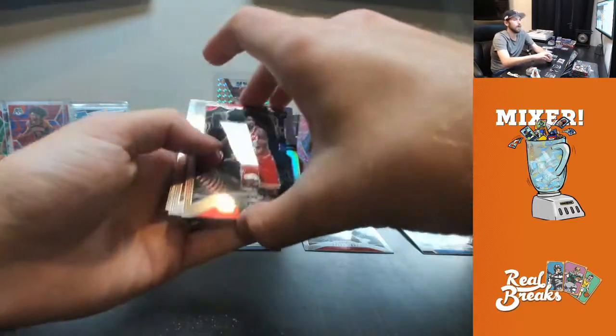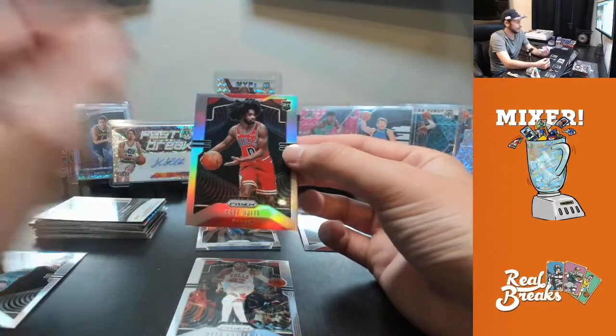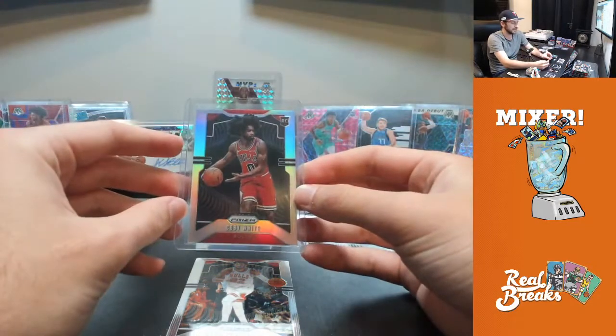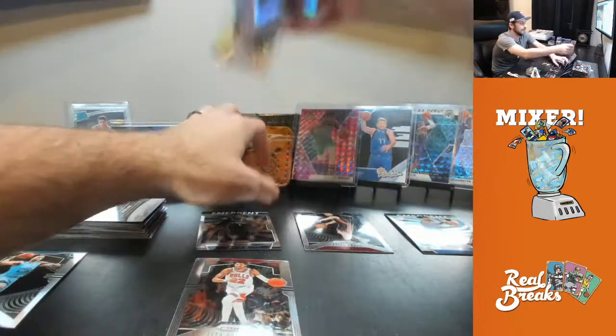Ooh, whoa, back-to-back monster. Prism retail boxes, Kobe White, centering looks really good on that one too. Kobe White, silver Prism. Going to the Bulls for Sean Beiswanger. Wow, look at these Kobes. I'm swapping LeBron out.